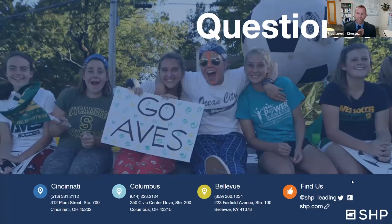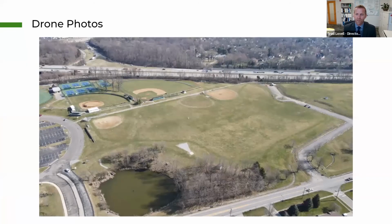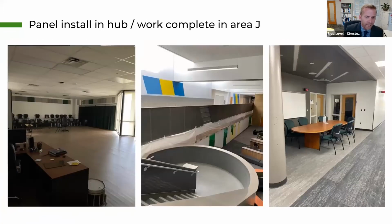I want to add just a couple things to that high school scope. The visuals are just incredible. And any of you that have been able to maybe get into the high school and see some of those spaces are just completely impressed by the amount of work that's going on in there, but just the freshness it brings to those environments.